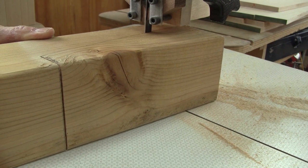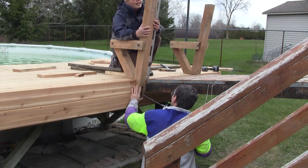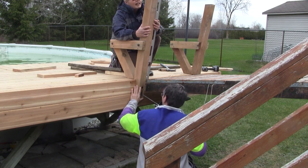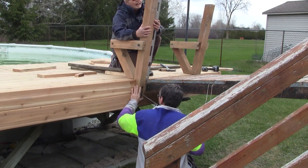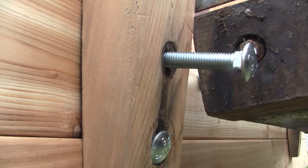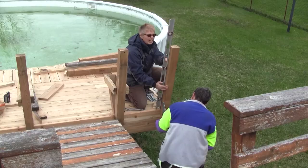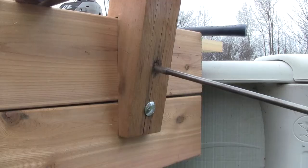Once again, there are some complex cuts to make. Then we begin to install them. I keep them leveled while Alain drills the holes. Then he inserts the carriage bolt and screws the nut. The corners are different.